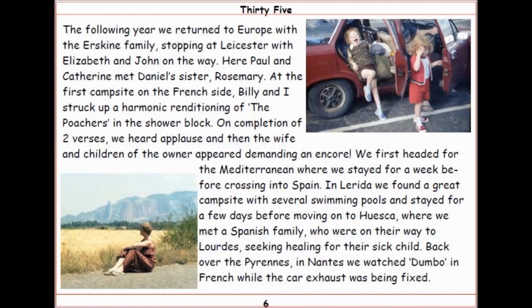The following year, we returned to Europe with the Erskine family, stopping at Leicester with Elizabeth and John on the way. Here, Paul and Catherine met Daniel's sister, Rosemary.